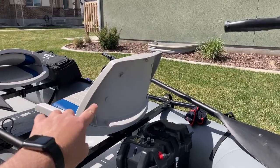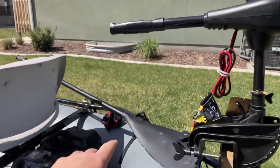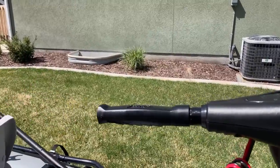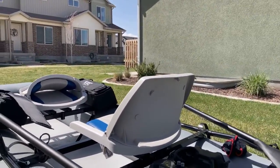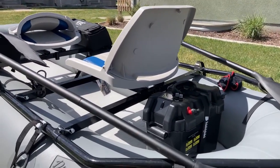So for those who are sitting on the boat, if you're curious, this is telescoping. So you can basically just pull that out. You got yourself some length. I've test sat on this, and everything's been pretty good. So no issues really there.